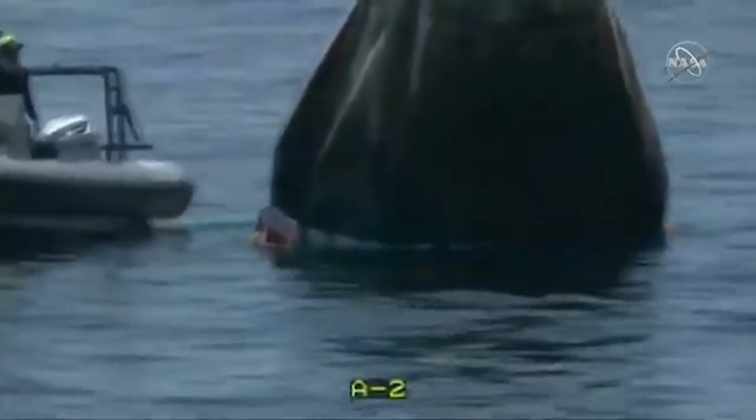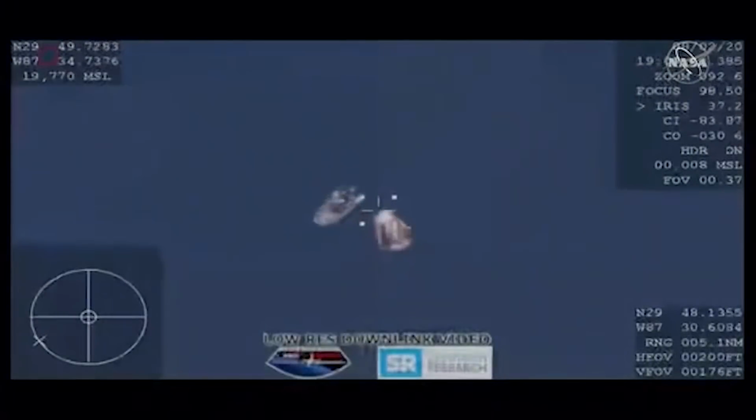So the recovery vessel Go Navigator is getting closer and closer to Dragon Endeavour as it awaits its recovery, or as it awaits to be hoisted out of the Gulf of Mexico. Again, we landed just off the coast of Florida near Pensacola. Maybe next time we shouldn't announce our landing zone. Oh, there we got a shot from our WB-57 plane. It looks like that area has cleared out significantly, so that is good to see. And we're also hearing that all of the parachutes have buoys on them, so also good news as the recovery process continues for SpaceX Demo 2.